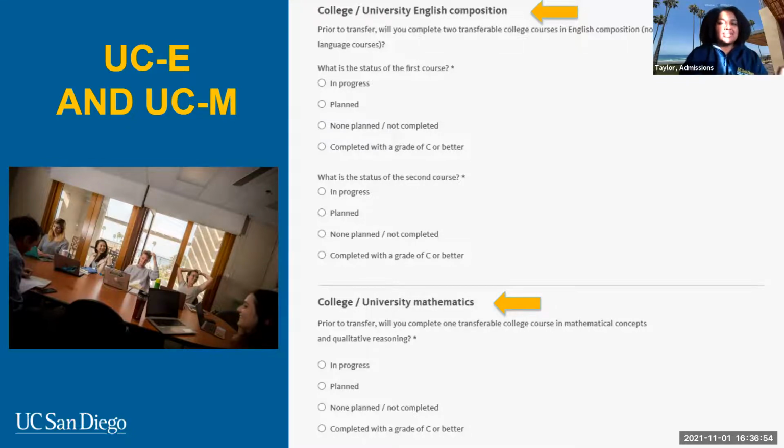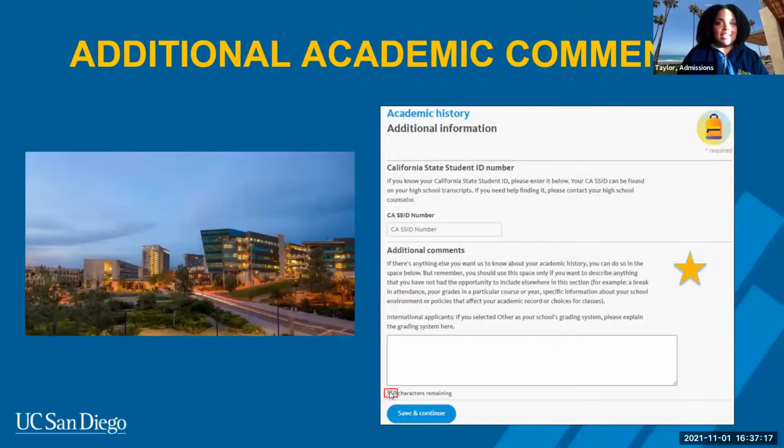On this section, as you can see, this is where you're going to indicate the progress of your UCE and UCM. You'll indicate whether you've already completed it with a letter grade of C or better, if it's in progress, if you have it planned, or if it's not planned. So make sure again that you're taking your time with this section. We don't want you to accidentally click that you haven't taken a UCE when you have, because then that means you're not meeting the requirements. And then moving on to our next slide here.